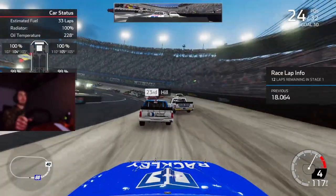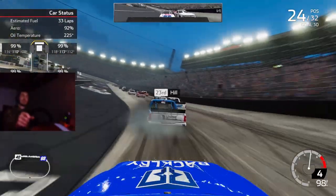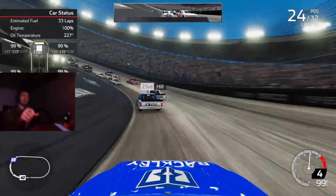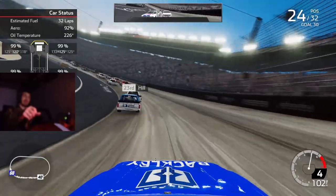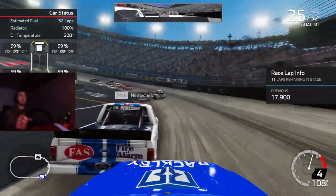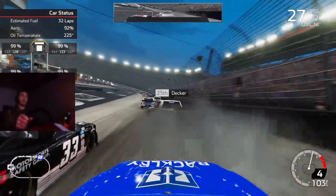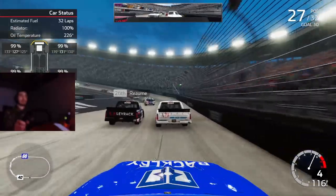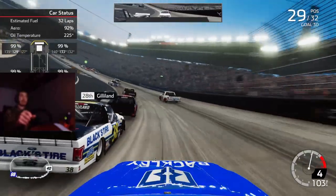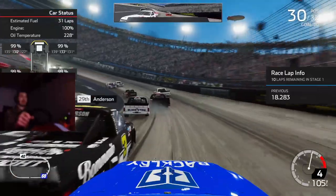So it's going to be something to pay attention to at the end of stage one, as to see if we can pit and make it to the end of the race. I'm going to be paying close attention to the tire wear as well. Snally Decker nearly loses it right in front of us. That could have been the end of a race. And we are getting absolutely trained on the top lane. Get back down to the bottom.